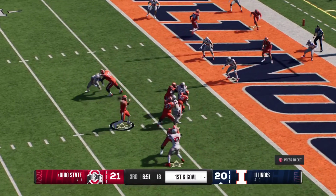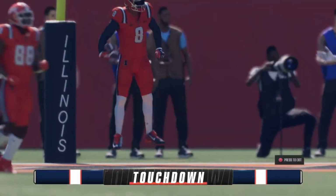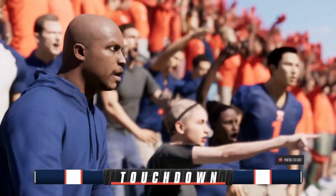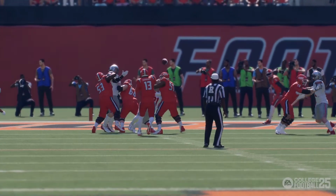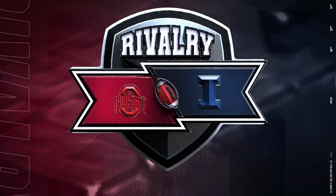Looking to throw it again. Fires to the end zone. Touchdown, Illinois! And that one will put them up here in the second half. And how about this play by the offense? First and goal from the 1-yard line. Everything says it's going to be a run. Nice job by the offense. A little sleight of hand, throwing the football, getting the touchdown.